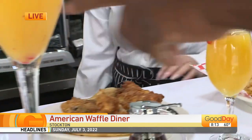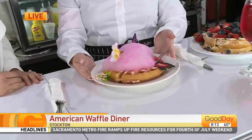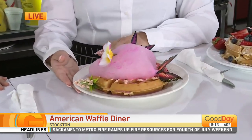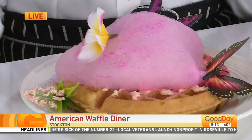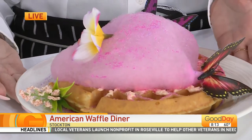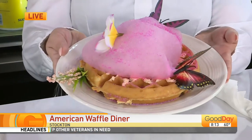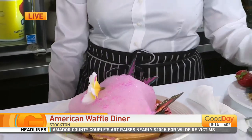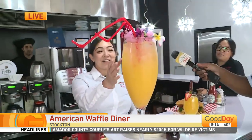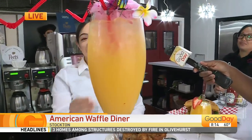Now tell me about that. What's in that waffle there, the Candy Cloud Burger? Our newest addition, the Candy Cloud Waffle. On the bottom of this, we've got some nice vanilla ice cream to keep it nice and cool and add a little bit of sweetness. And then it's topped with our fresh homemade cotton candy. And then we've got a little addition on top just to give it a really nice look. Wow. This is really good. Man, this is crazy. And you got the mother of all mimosas right here. The jumbo mimosa. Oh my gosh. You could drink it by yourself. You could drink it with your friends. We're not here to judge you, but this is amazing.